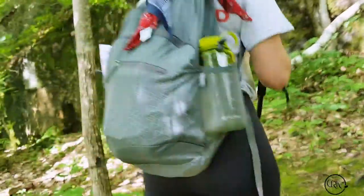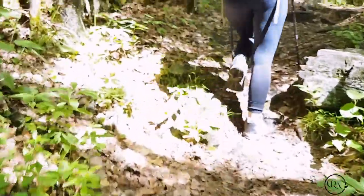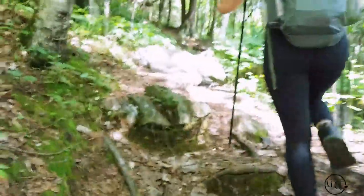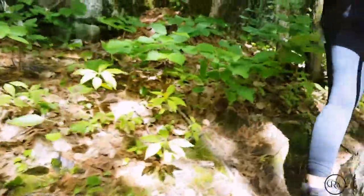We found a chanterelle already. We already found a mushroom, which is a good thing. But as you can see, everything is uphill. A lot of fallen trees. So we're going to see how much we can do today. Hopefully we could get to the 360. But I am sure this place is going to be a workout for us. But I'm excited. Lots of climbing.